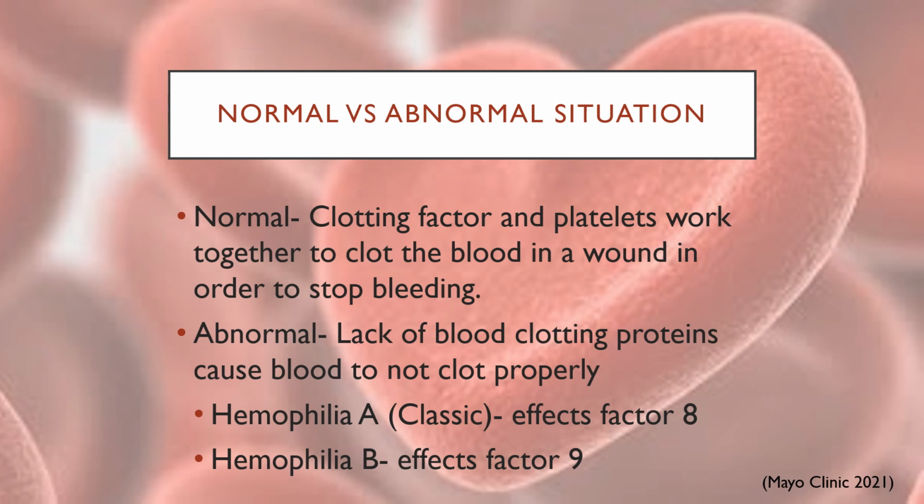So normal versus abnormal situation. Normally the clotting factor and the platelets work together to clot the blood in a wound in order to stop the bleeding. With hemophilia, the abnormal thing that happens here is the lack of blood clotting proteins causes blood to not clot properly. So there's two kinds of hemophilia. Hemophilia A, or classic hemophilia, is the most common form of hemophilia. It affects clotting factor 8, while hemophilia B affects clotting factor 9.